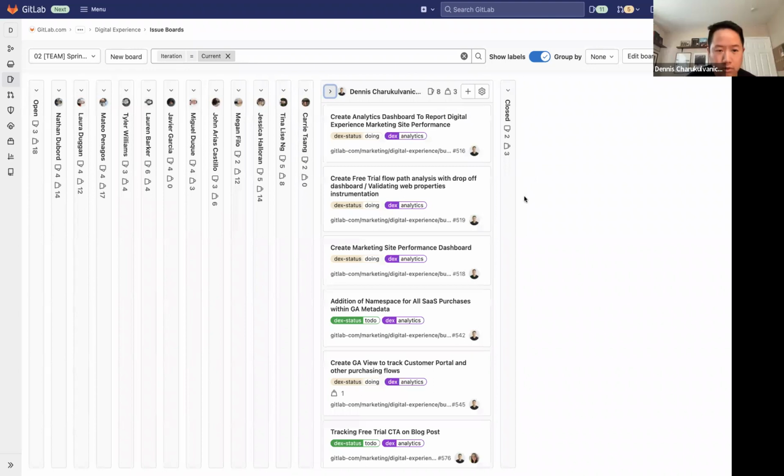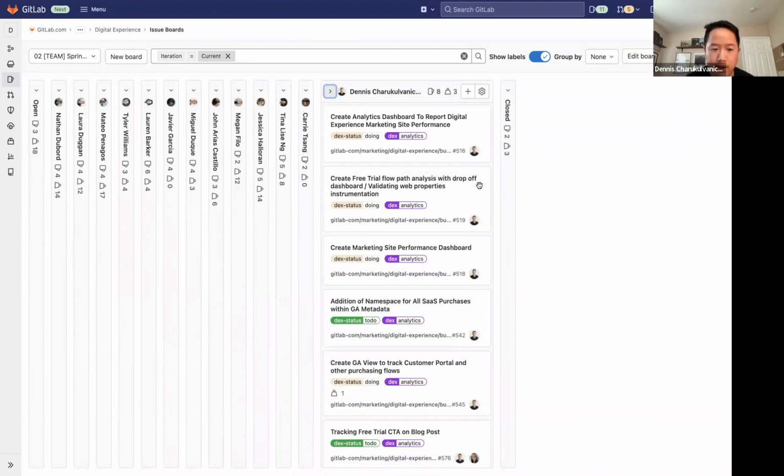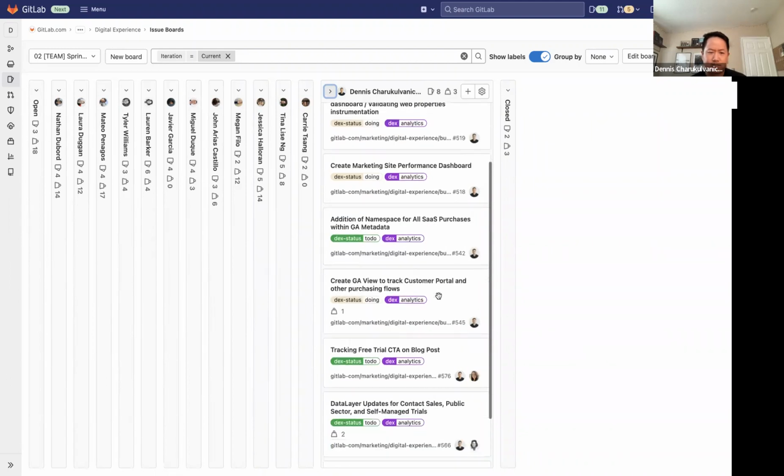For me, I'm hoping to finalize the Data Studio dashboard. I have a meeting out with Michael and Philza later today. Also, some net new tracking items for stakeholders, like capturing namespace with every purchase. I also created a new view on GA for the self-service team, so I just need to clean that up. And then tracking CTAs on the blog post. Yeah, that's it for me.